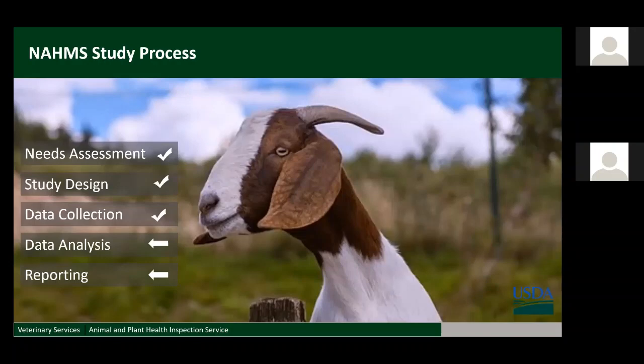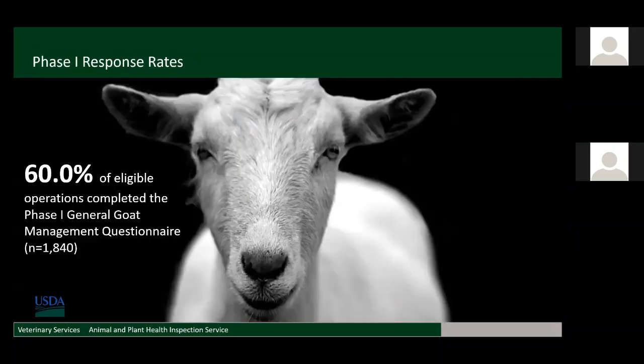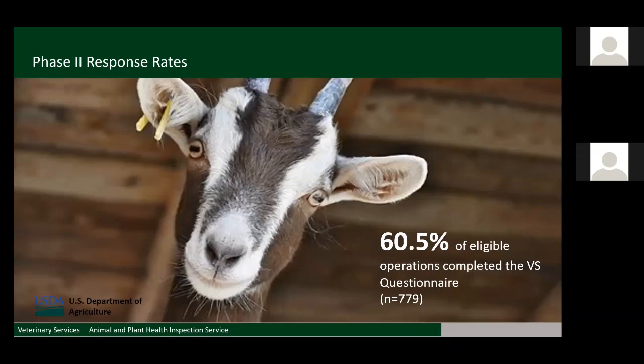So as I was saying, in the study process, we're currently at the data analysis and reporting phase. As far as the response rates of the study went, we were pretty pleased with the response we got from the goat industry. So 60% of eligible operations completed phase 1, which is the general goat management questionnaire. So we had data from 1,840 operations across the United States.